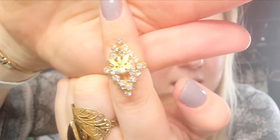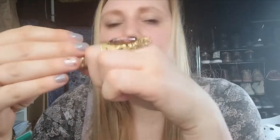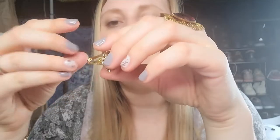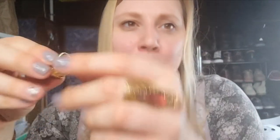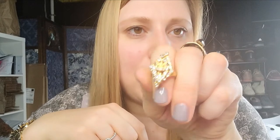And then this I think was like a fraternity or something like that. I sell pins and things like that that are by different groups, like Masons and fraternities and stuff, and people are collectors, and they buy things like this. So I thought this was cute. It's called FOE with an eagle, and it is a vintage rhinestone ring.